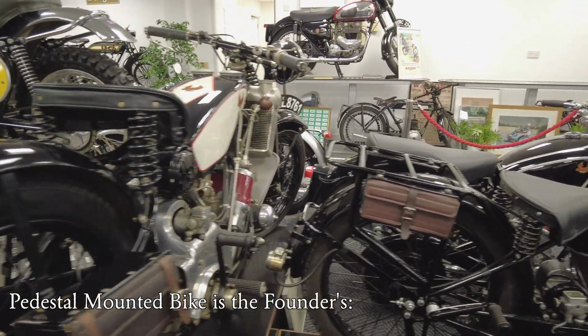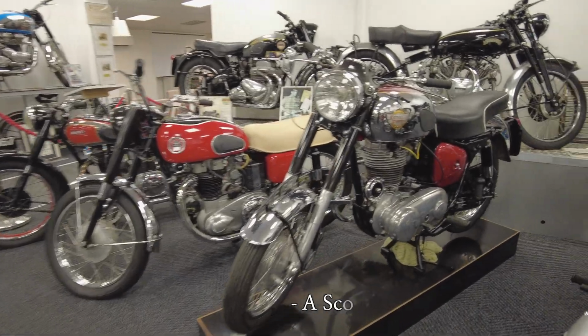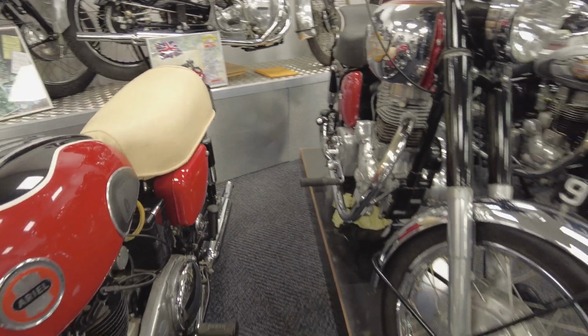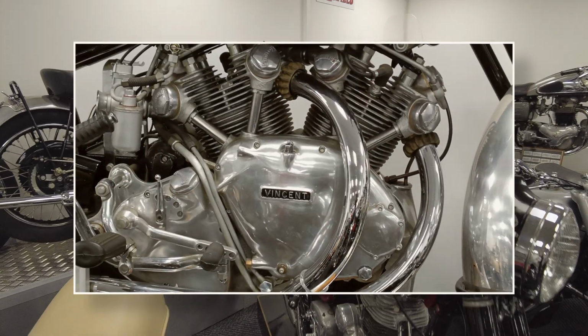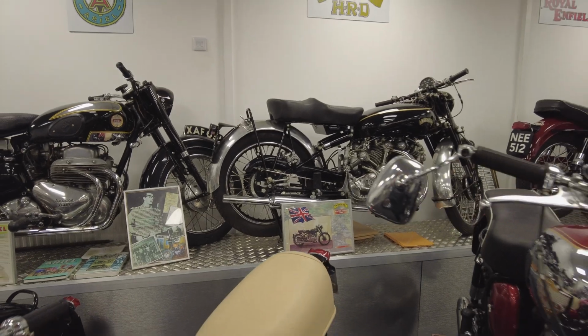Brilliant. Royal Enfield Bullet. This is a proper Bullet. I had the Indian version, 1992. Terribly unreliable bike, but the sound of the exhaust. Vincent. Is that a Black Shadow? No, it's a Rapide. Square 4. These are the iconic British bikes.